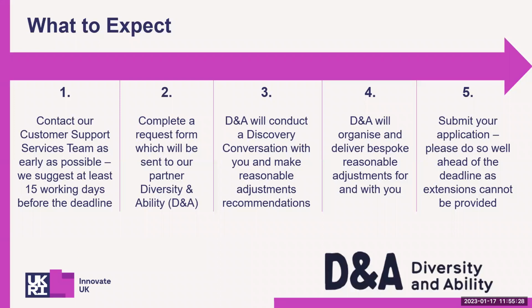So just to give you a quick idea as to what to expect once you reach out, we have outlined the steps on this slide. So obviously, number one, contacting our customer support team, as previously mentioned, please do so as early as possible. And we suggest at least 15 working days before the deadline.